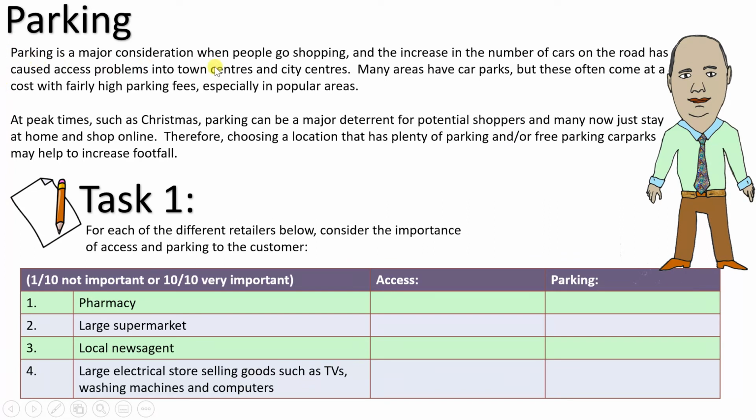Parking. Parking is a major consideration when people go shopping, and the increase in the number of cars on the road has caused access problems into town centres and city centres. Many areas have car parks, but these often come at a cost with fairly high parking fees, especially in popular areas. At peak times such as Christmas, parking can be a major deterrent for potential shoppers, and many now just stay at home and shop online. Therefore, choosing a location that has plenty of parking and/or free parking car parks may help to increase footfall.